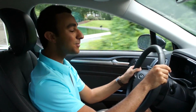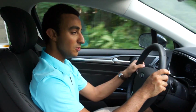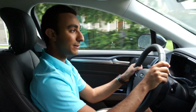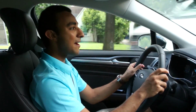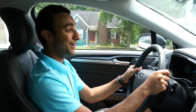Now, the radar guided cruise control is also very similar to the Audi. It will hook onto a car in front of you, and it will keep a set distance and a set speed if you can go up to that speed. If the car in front of you starts slowing down, then you start slowing down. If he speeds up, then you speed up. Again, it's a very clever system, and having it on a Ford Fusion at $30,000 for a Titanium package just makes it all the better.